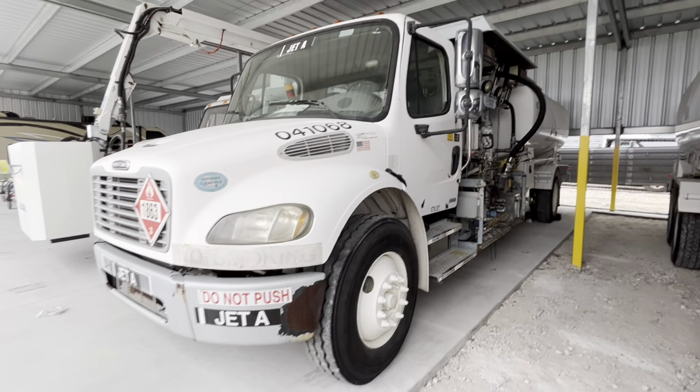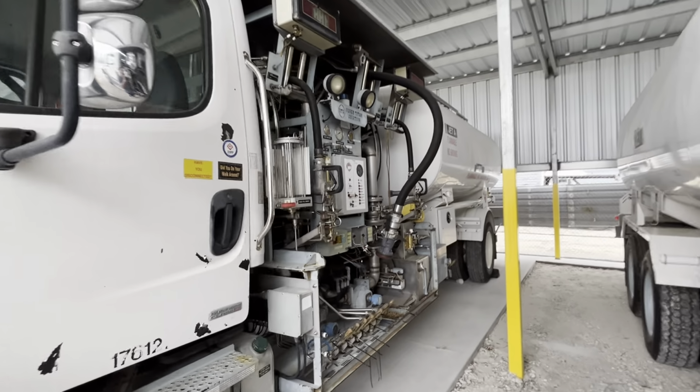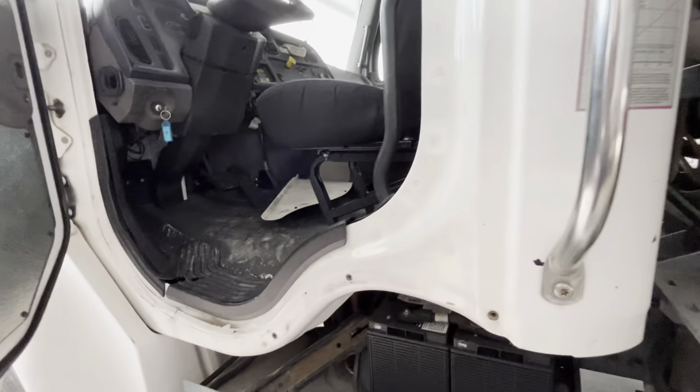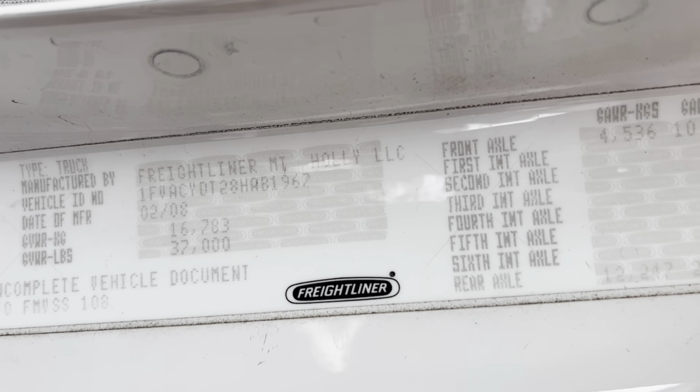This is 17612, 3,000 gallon jet fuel truck, year model 2008. Just gonna do a quick start on this. VIN ending 1962.